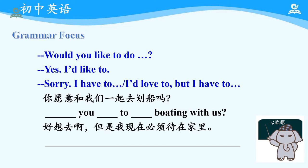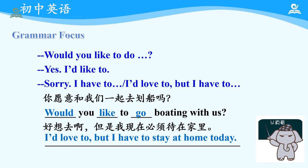For example, 你愿意和我们一起去划船吗？Would you like to go boating with us? 好想去啊，但是我现在必须待在家里。You can speak or write down the answer. Yes, I'd love to, but I have to stay at home today.